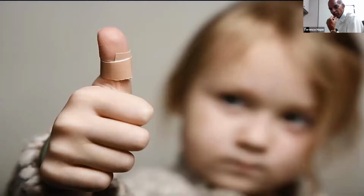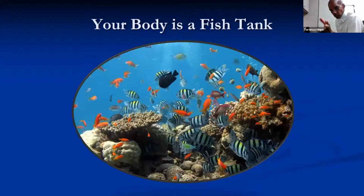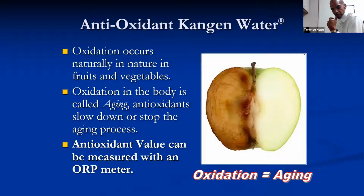Now, an example of what our little animals are doing here is what we need to get back to. So our bodies can become toxic. Just a nice little example of a fish tank. If you're a pet owner and keep fish, you have to keep that tank clean. Otherwise, the toxic levels can build up so high that the fish can't get oxygen and they're in a bad environment. Humans, the same way. Remove toxicity, the body can function properly.